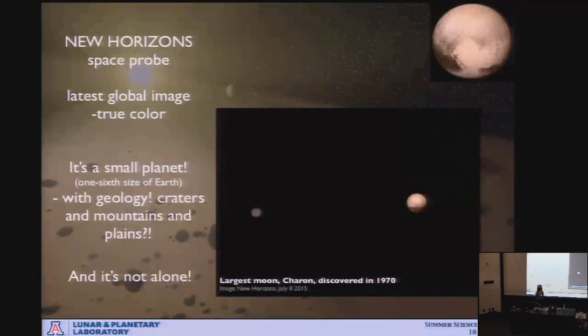And it's not alone. Since 1970, we've known that it has a large moon called Charon. Charon is about half the size of Pluto itself. And this is an image of both Pluto and Charon taken simultaneously with the New Horizons spacecraft just a couple of weeks ago.